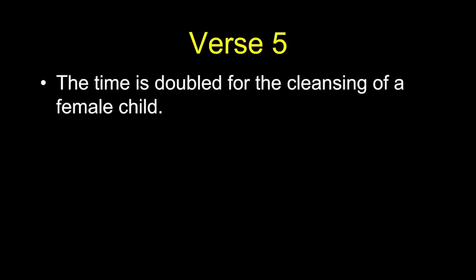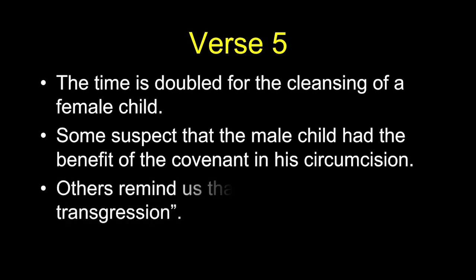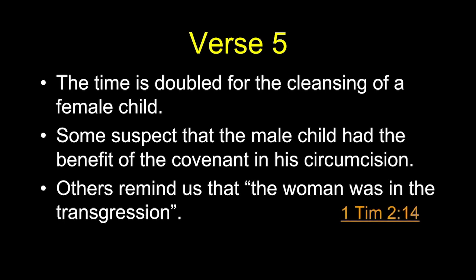So the point is it's twice as long, doubling for a cleansing of a female child. Now this gets into all kinds of conjectures here. Some suspect the male had the benefit of being in the covenant by the circumcision. That's one conjecture. Others go to 1 Timothy 2:14, reminding us that the woman was in the transgression. And again, this is the whole idea that the woman is subject to the man because of 1 Timothy 2, about verse 12.